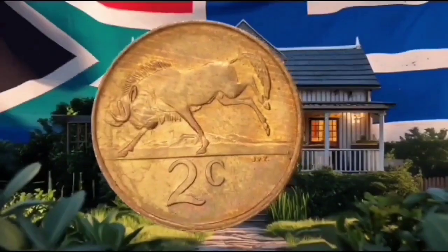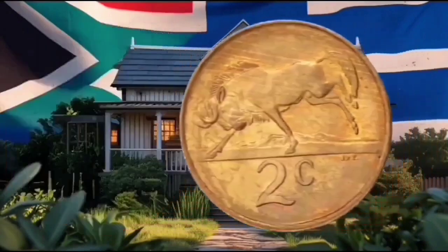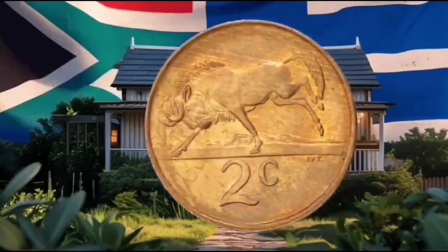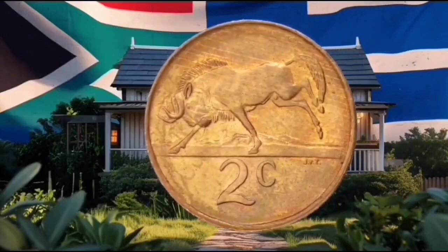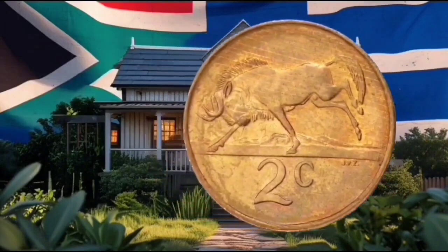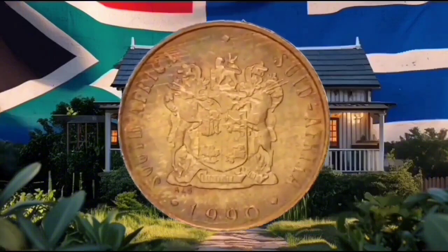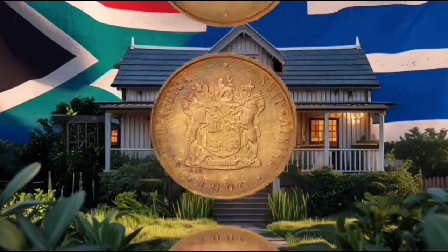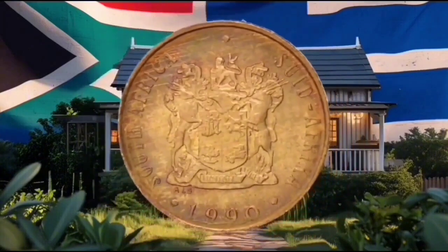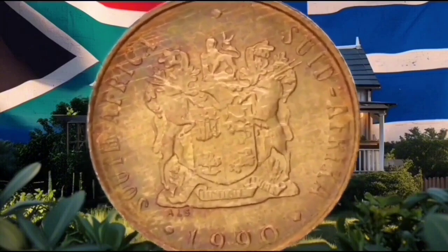This 2 cents coin from South Africa was minted in the year 1990. This small coin holds more than just face value. It carries a piece of South Africa's heritage and history. The 1990 South African 2 cents coin is part of the country's second decimal coin series, which was introduced in 1965 after the changeover from the South African pound to the rand. By 1990, the coin had seen several design and metal changes, making each version a collectible in its own right.